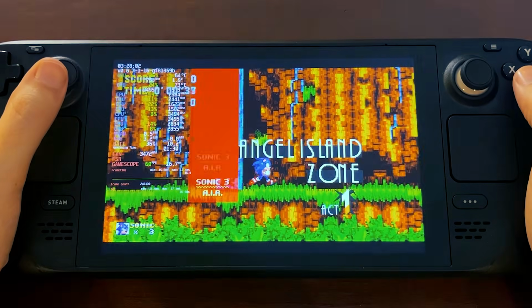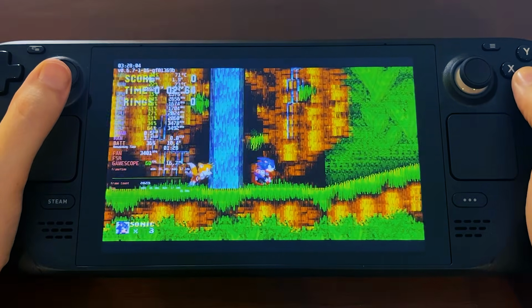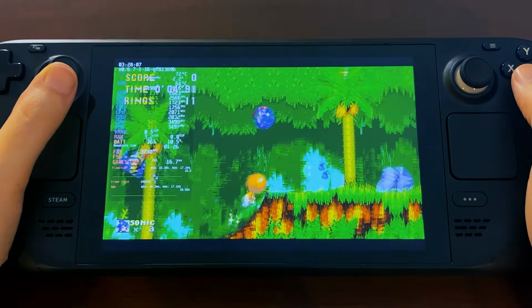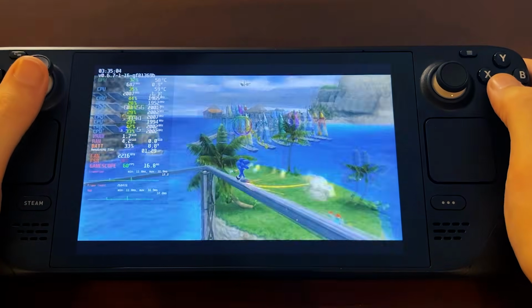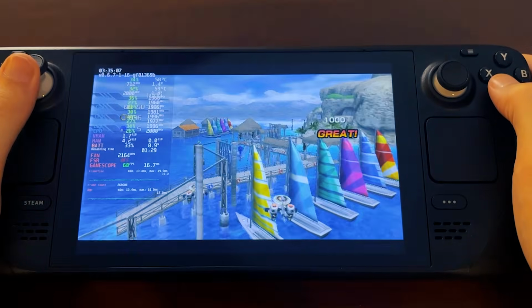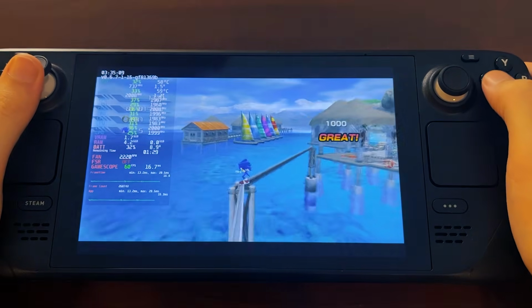And I even picked up Sonic 3 Air, a fan-made remaster of Sonic 3, which honestly is better than the one that we have in Origins. Oh yeah, and remember how I said that we'd still have a way to play Sonic 06 on the Steam Deck? Well, we can mostly do so using the fan game Sonic Project 06.